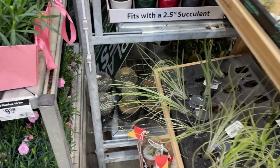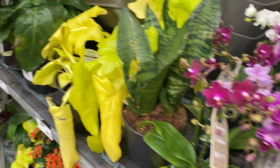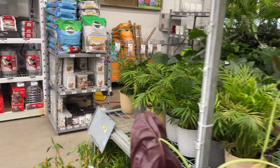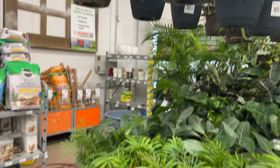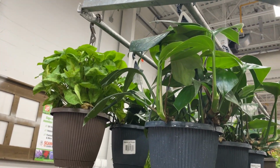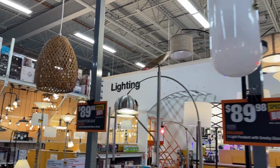And now we're into real plants at Home Depot. I really wanted to buy some of those air plants, but I didn't. Maybe I'll get some locally though. That one looks kind of cool, and so does this one.